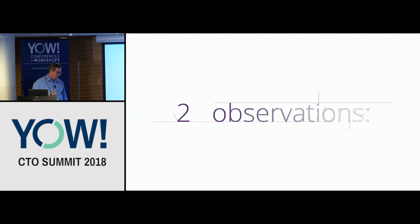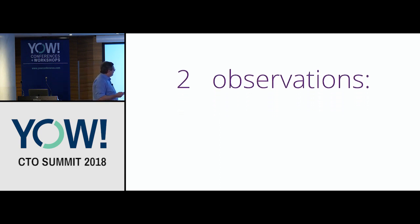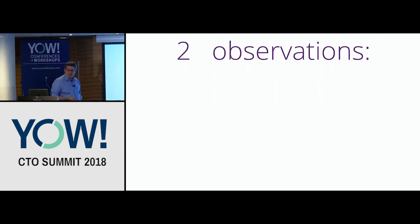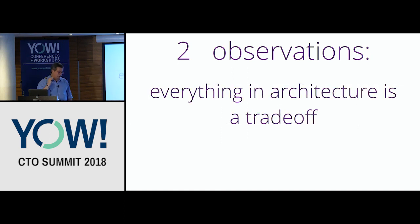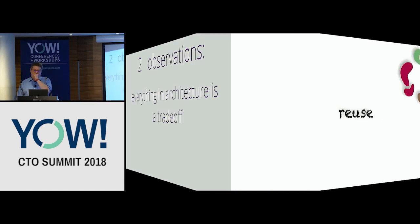So two observations are going to kind of drive my talk today. And one of them about architecture is that everything in architecture is a trade-off, including things that you don't think are trade-offs. What that usually means is you just haven't identified the trade-off yet. And let me give you a couple of examples of these things that we never really realized were trade-offs for like a decade until we finally realized, oh, that's actually a trade-off. That's not a good thing purely by itself.